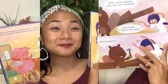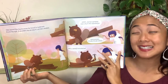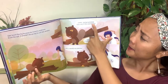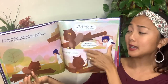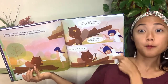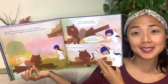Hope it's tasty. And she loved Bucky because he loved to build lots, even though it wouldn't be wrong to call him careless. So he wasn't always the most careful, though, with all his building materials. Let's see what's going on. Now where did I put my hammer, he says. Oops, and he's swinging around the wood. Ooh, almost got her. Whoa, it's in your hand, Lovelot said. Oh, well, what do you know? And whoop, almost hit her again. Ah, gotta be careful, right, when you're carrying so many pieces of wood and materials.